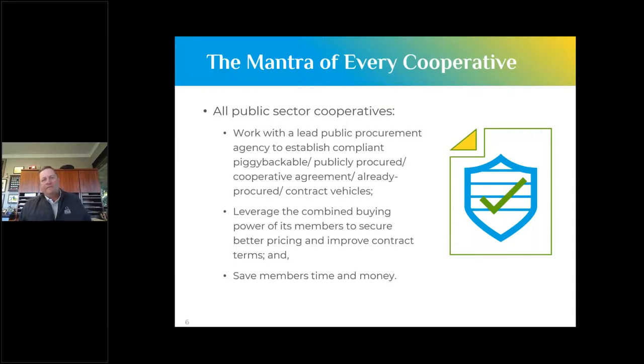So every cooperative, there's some basics. If you play poker, it's table stakes. The first thing that a cooperative brings to the table is compliance and ensuring that you have a legal and appropriate way to spend taxpayer dollars, as I mentioned before.